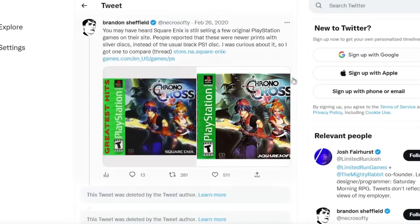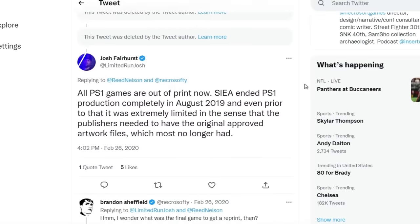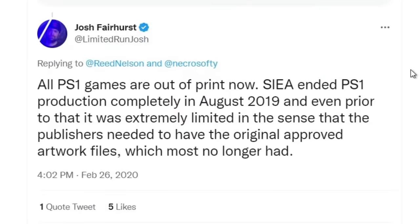Brandon Sheffield brought up the topic of these silver discs on Twitter in 2020, and Josh Fairhurst from Limited Run Games responded with the following. "All PS1 games are out of print now. SIEA ended PS1 production completely in August 2019, and even prior to that, it was extremely limited in the sense that the publishers needed to have original approved artwork files, which most no longer had."